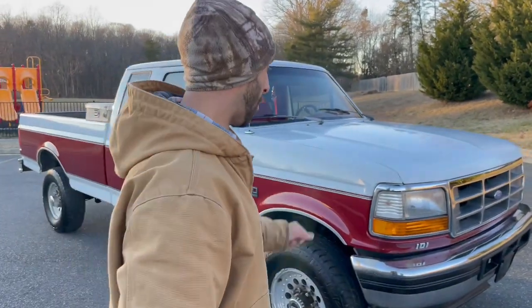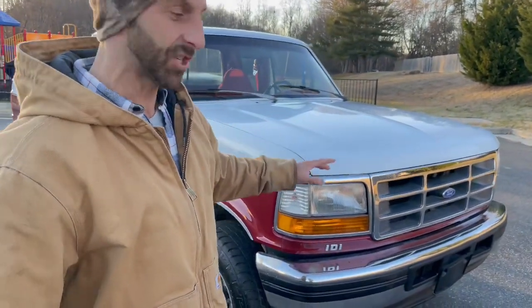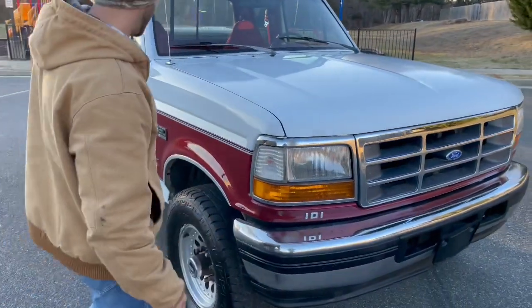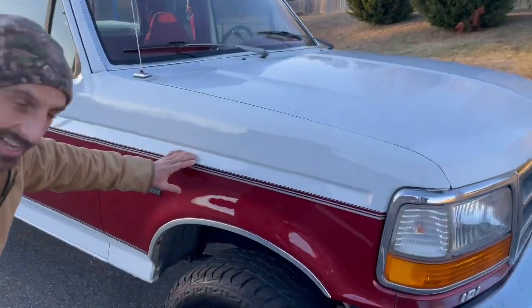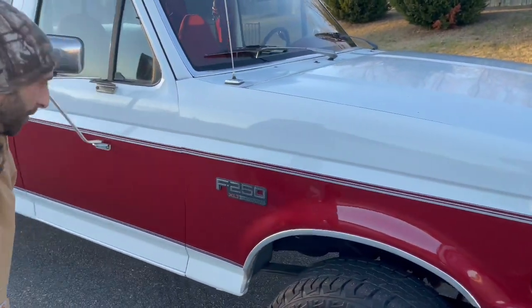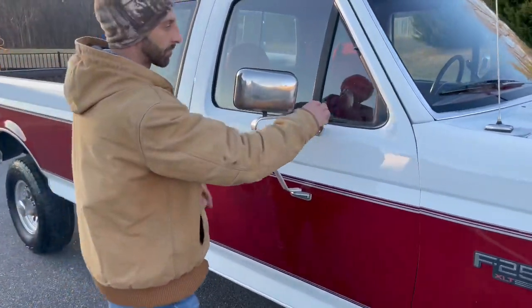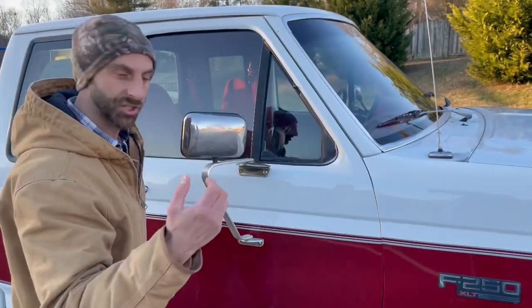It's a 7.3 diesel in damn near awesome condition. Two-tone white and burgundy with the pinstripe and beautiful wheels and tires. Check it out, the side, look at the body lines. The body lines are absolutely beautiful. You got the original Patriot XLT. The two-way windows right here, you can push the air in.